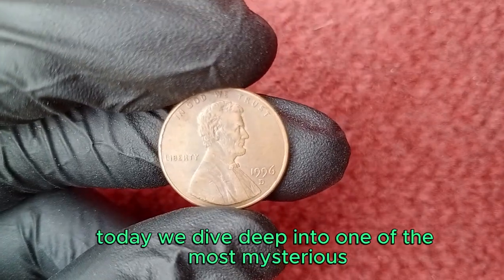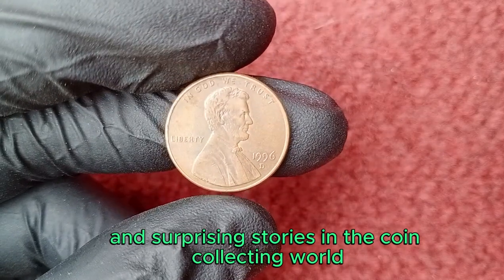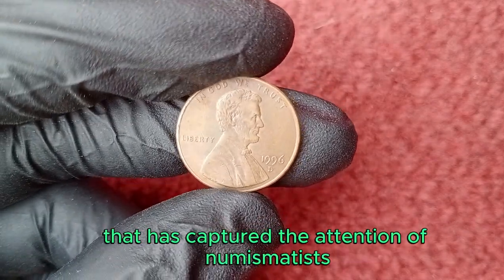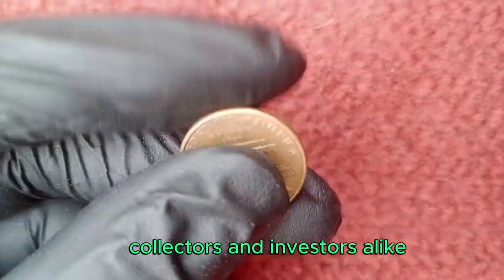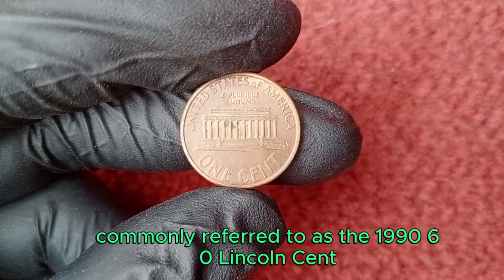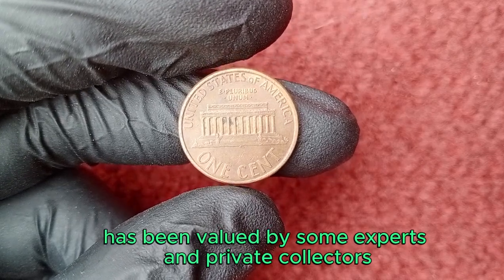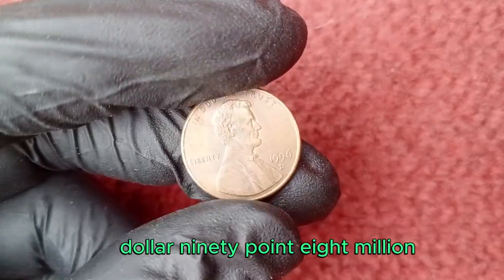Today, we dive deep into one of the most mysterious and surprising stories in the coin collecting world, a journey centered around a seemingly ordinary coin that has captured the attention of numismatists, collectors, and investors alike. It's the 1990 United States 1-cent coin, commonly referred to as the 1990 Lincoln cent, which against all odds has been valued by some experts and private collectors at an astonishing $90.8 million.